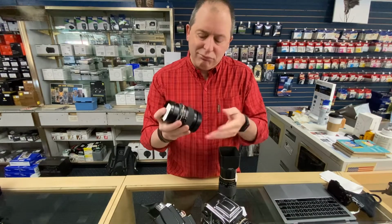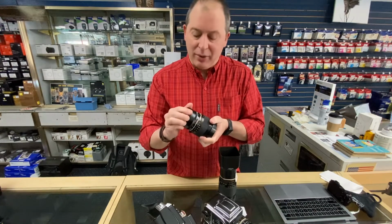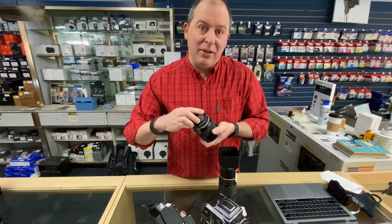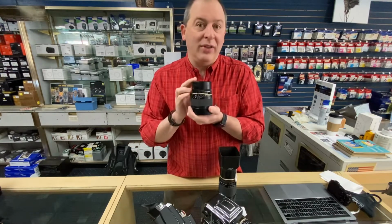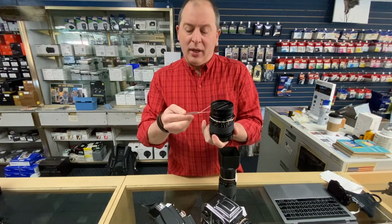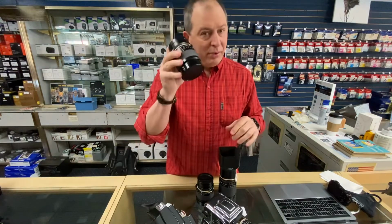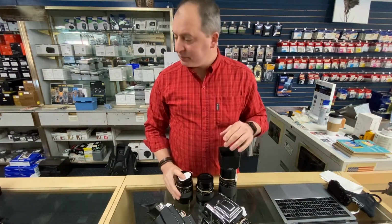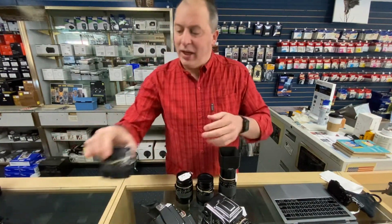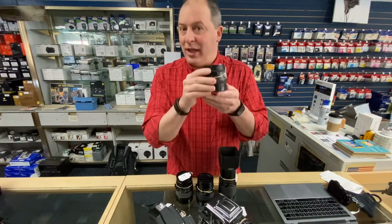We do have a 150 f4 portrait lens. This is usually the second lens most people shooting Hasselblad would get. They would start out with their 80mm 2.8 and then get a 150 f4 for their portrait work. This is selling for $480. And we actually have two of those, both selling for $480. We also then have another 80mm lens all on its own, 80mm 2.8. That's going for $650.